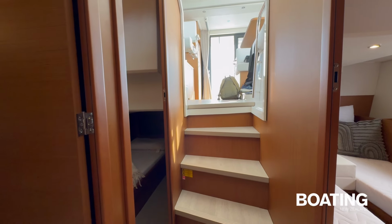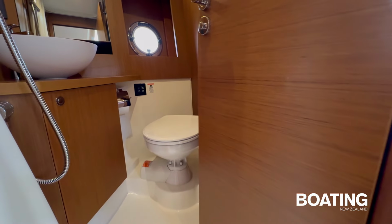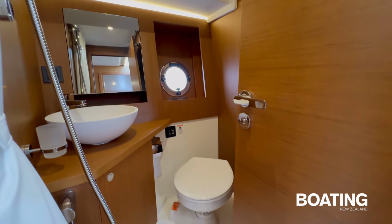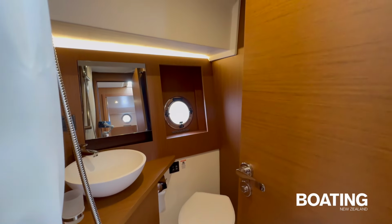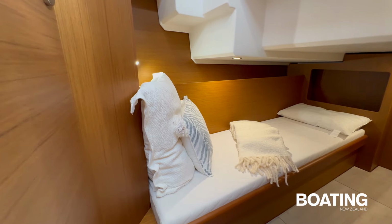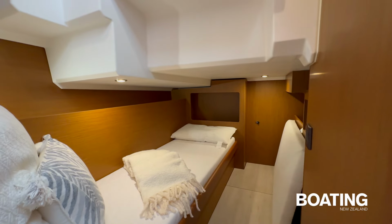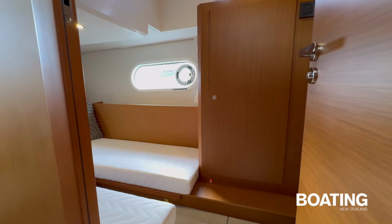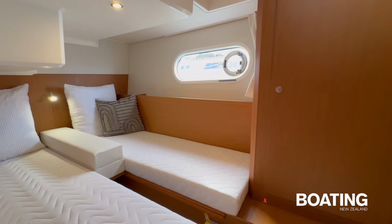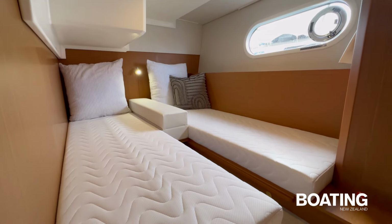On the starboard side is the day head and shower facilities, and they're all combined, and again, full height, easy access. So this is the smallest of the cabins. There's plenty of space to stand up and get changed in here, but also it's quite a long single bed. On the port side is the other cabin that is currently set up with twin singles, but easily set up to have a double.